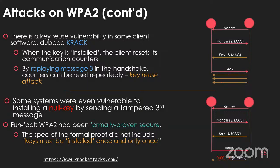And the interesting thing about this to me is that WPA2 was actually proven secure. They used a formal logic analysis proof, I think it was actually Coq, right? And they proved that the specification was complete, consistent, and that there were no protocol vulnerabilities in WPA2. The key being that the specification did not include the statement that you should not install an all-zero key, and that the key can be installed once and only once. So there was a specification that the key had to be installed in that orange arrow, but not a specification that it couldn't be installed additionally afterwards.